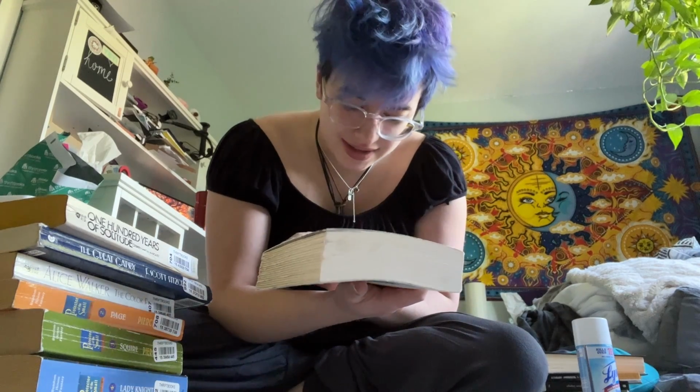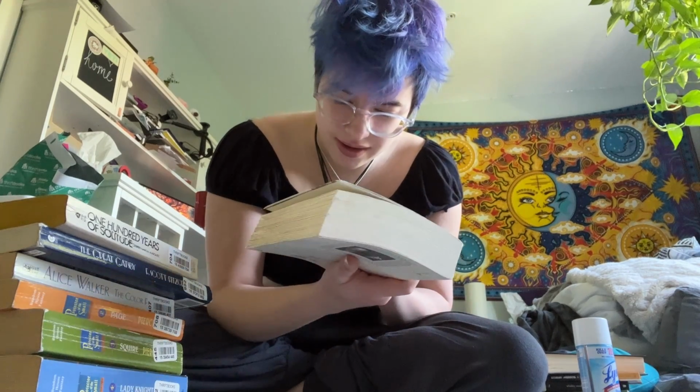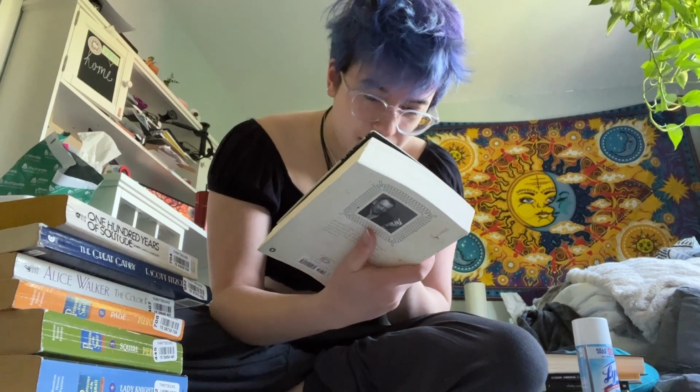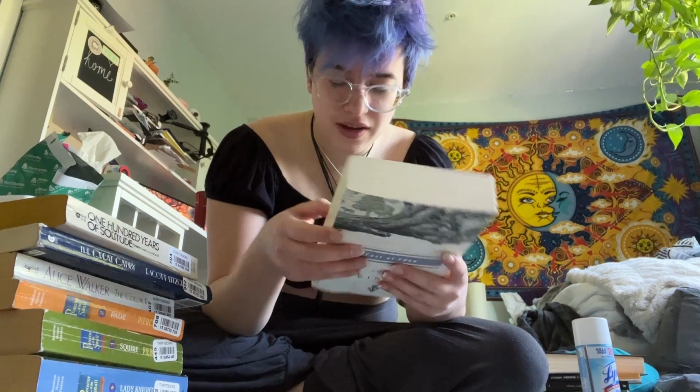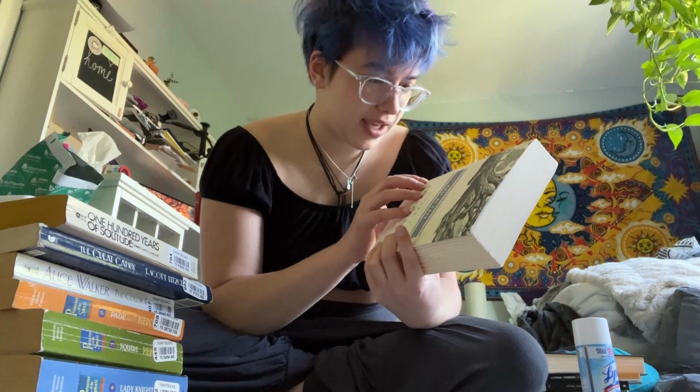For a second I was looking at this, I was like, dang, this cover's dirty, but is this a part of the cover? Or did I just get a really dirty book? I think it's a part of it. I can't tell because there are some stains on it. I don't know. I can't tell.